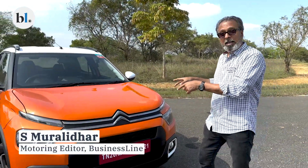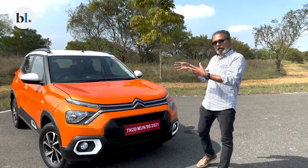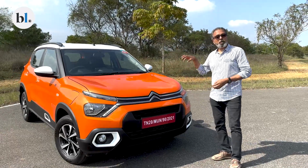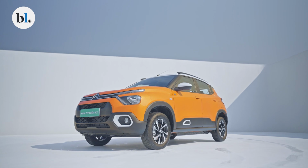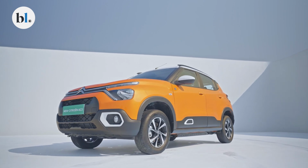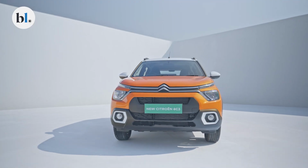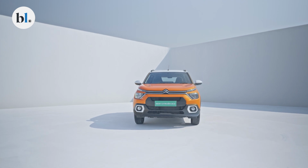Today we have come to the WAPCO Proving Grounds just outside Chennai to drive this car. And if you're thinking that this is the familiar car that you might have seen on the roads a little while ago, this is not the Citroen C3. Instead, this is its electric sibling called the Citroen EC3, and it has an electric powertrain and not the three-cylinder petrol that its petrol sibling had.